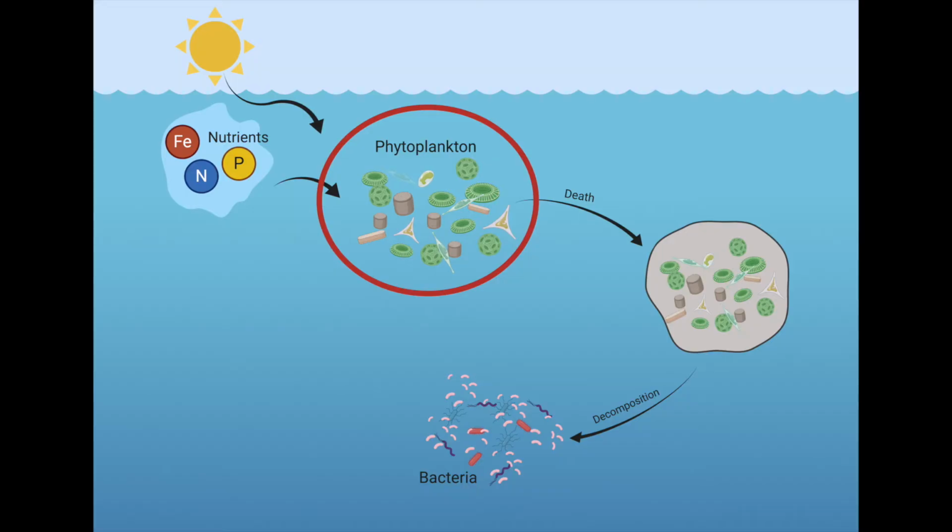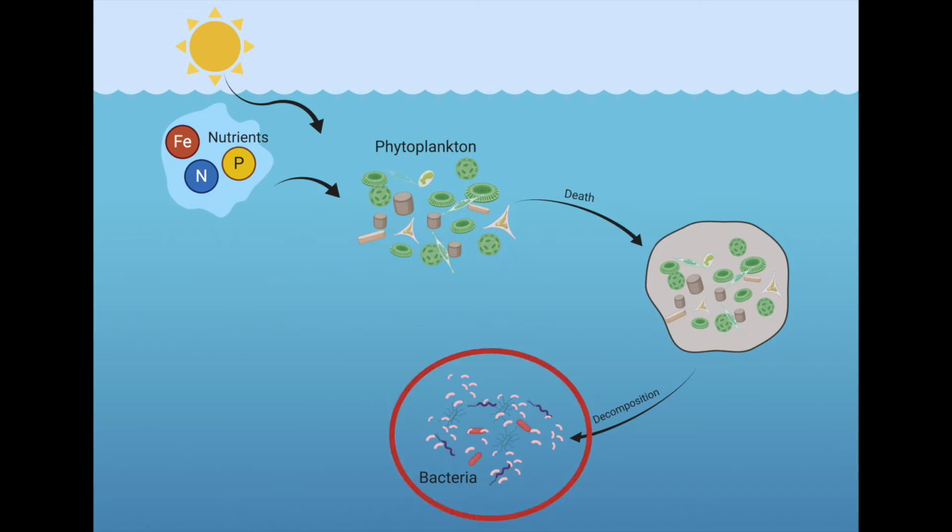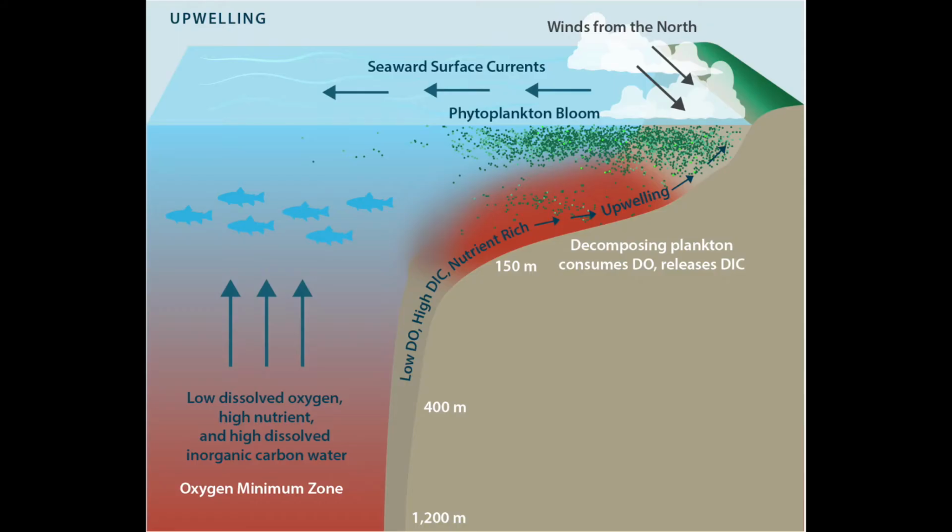Phytoplankton are marine plants who get their energy from the sun and require nutrients to grow. Bacteria get their energy by consuming waste material in the water column and use up oxygen in the process. In a coastal upwelling system like the Oregon coast, water that is low in oxygen but rich in nutrients gets brought up to the surface.